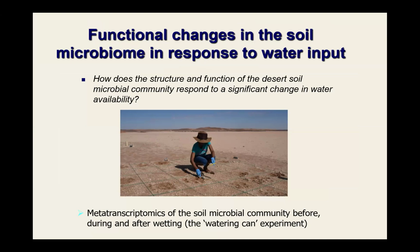We tried an experiment waiting for a year for it to rain, and it didn't, so we gave up on that. And so we decided to artificially water a piece of desert, that's shown in the picture here. This is after the experiment was complete. The so-called watering can experiment. We used ultra-pure water, so no DNA background signal, so we weren't confounding the microbiome DNA signal with what we're adding in the water. We used artificial rainwater, which has a bit of salt in the background.